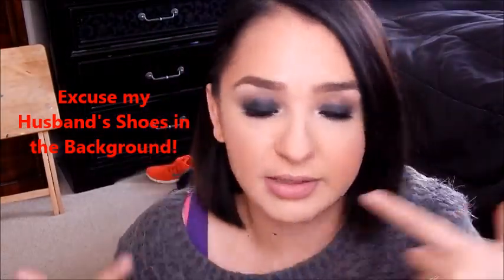And with Fix Plus, or any kind of setting spray, I use my Smashbox primer water to make it more pigmented. This is what I'm wearing in my inner corners today. I also have a tutorial on this look. It's a real pretty shimmery champagne sparkle, and I love sparkle.